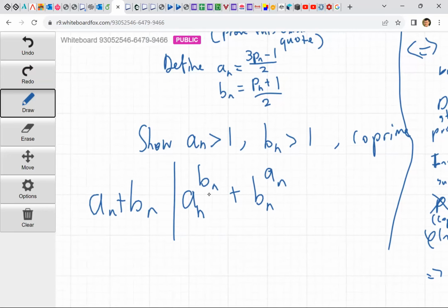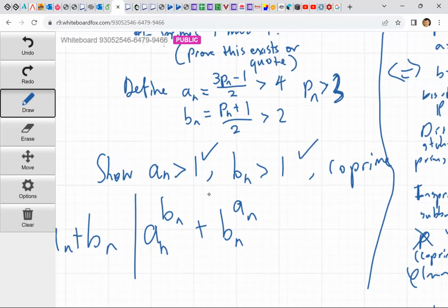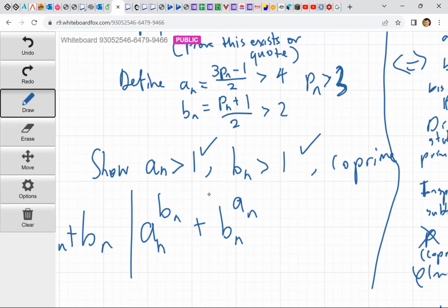Is it obvious that a_n and b_n are bigger than 1? I guess p_n is greater than 3, or greater than or equal to 3 even. So this is greater than 2, and this is greater than 4. Okay, so that's good. Why are they co-prime? It suffices to show 3p_n minus 1... well, they're not co-prime, but okay. What, you mean aside from 2? Aside from 2. Okay, so why are they co-prime?